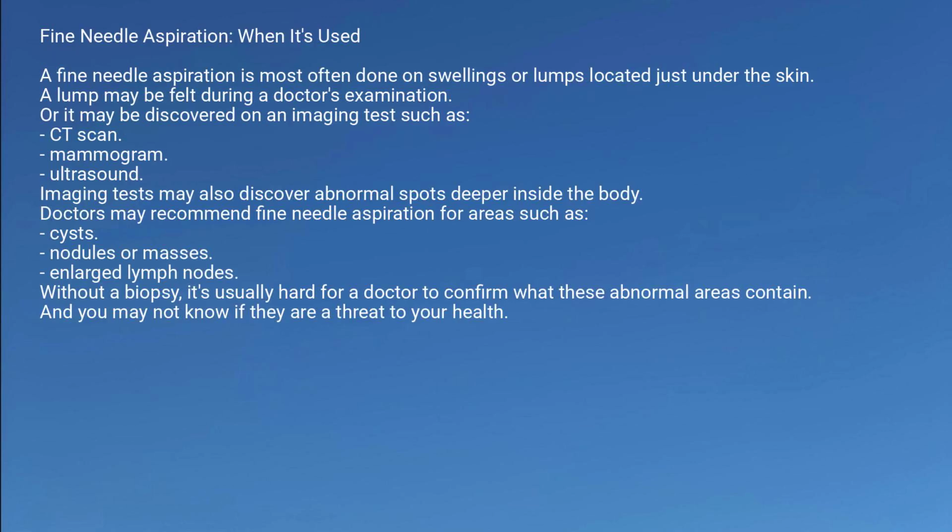Fine needle aspiration. When it's used, a fine needle aspiration is most often done on swellings or lumps located just under the skin. A lump may be felt during a doctor's examination, or it may be discovered on an imaging test such as CT scan, mammogram, ultrasound. Imaging tests may also discover abnormal spots deeper inside the body. Doctors may recommend fine needle aspiration for areas such as cysts, nodules or masses, enlarged lymph nodes. Without a biopsy, it's usually hard for a doctor to confirm what these abnormal areas contain. And you may not know if they are a threat to your health.